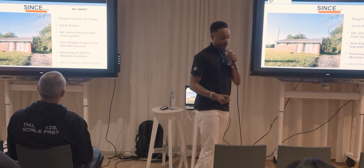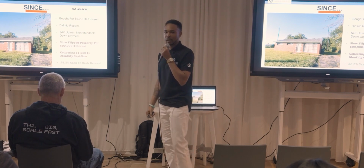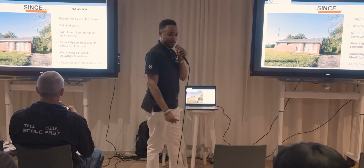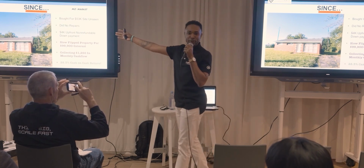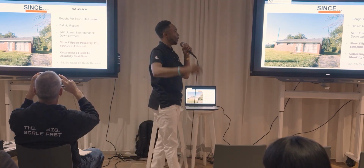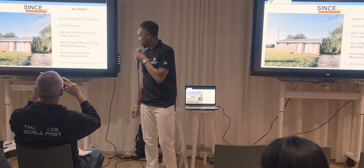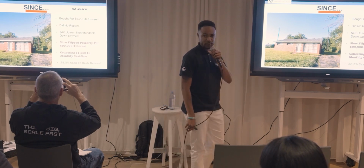Since then I haven't turned back. I've been buying slow flips since 2013. I bought this property for $53,000 sight unseen. In Reseda, this would probably be maybe $800,000, give or take, and still need rehab. Look at that, a brick rancher with a new roof, $53K, sight unseen. I say we buy turnkey properties. I'm not lying. We did no repairs, $4K upfront non-refundable down, slow flipped it to an owner occupant for $99,000 plus interest, collecting $1,250 a month. You see the cash on cash return, 28.3%. Does that sound sexy?